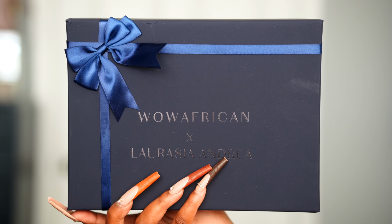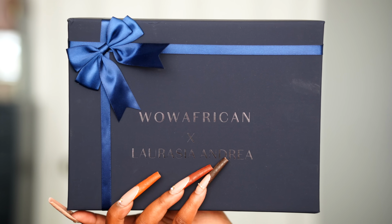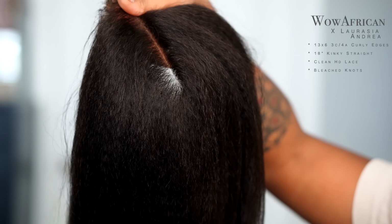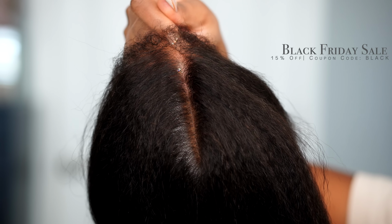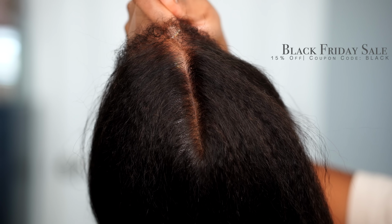So here's the official packaging for my collection. I know I never show you guys what this looks like, but here is my new 3C 4A Edges wig. It comes with an elastic band, 13x6 parting all over the lace, not just the middle part. The length I'm using in today's video is 18 inches, but I will be cutting the hair later on and creating layers as well. And we also give you guys single knots to make it look a lot more realistic in the parting area, no matter where you part.